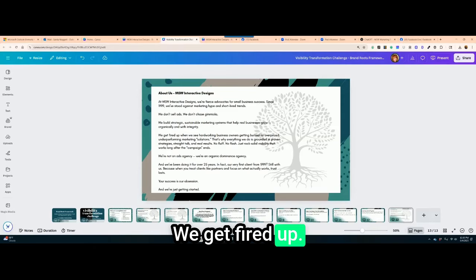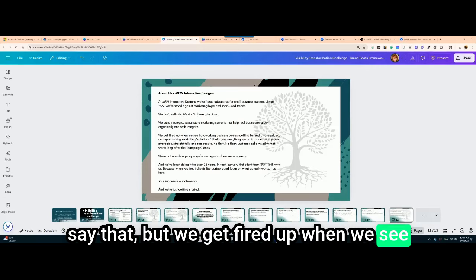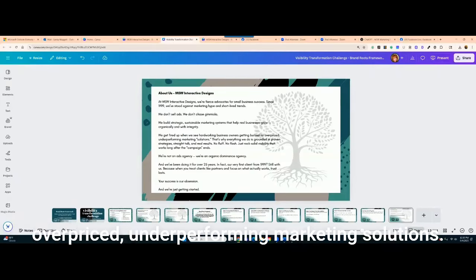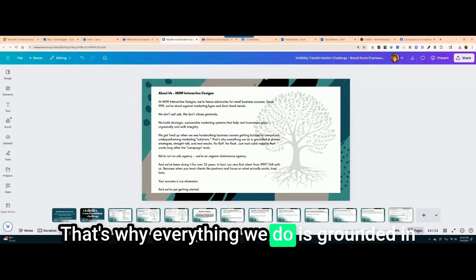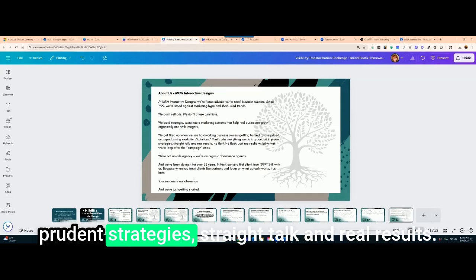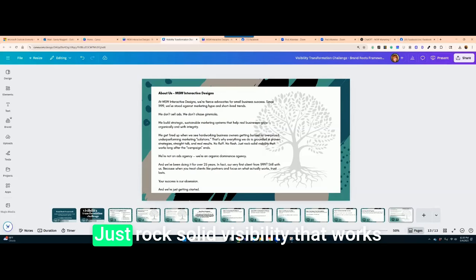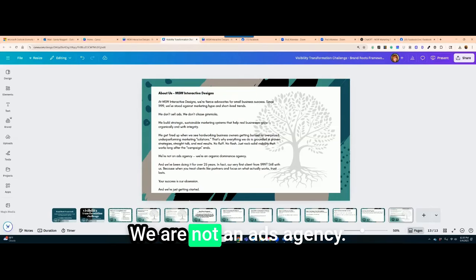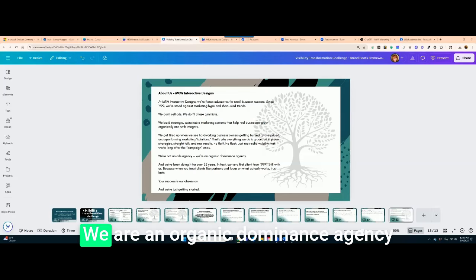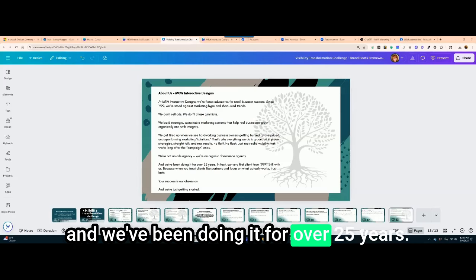We get fired up, and sometimes use the S word. It doesn't actually say that, but we get fired up when we see hardworking business owners getting burned by overpriced, underperforming marketing solutions. That's why everything we do is grounded in proven strategies, straight talk, and real results. No fluff, no flash, just rock solid visibility that works long after the campaign ends. We are not an ads agency. We are an organic dominance agency. And we've been doing it for over 25 years.